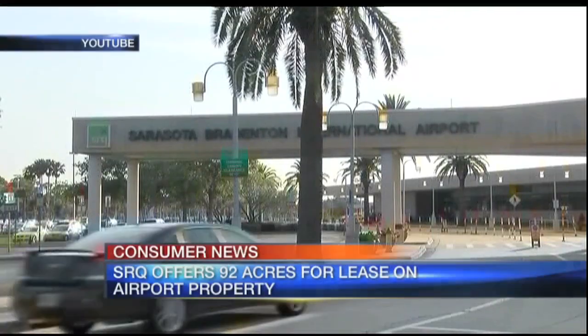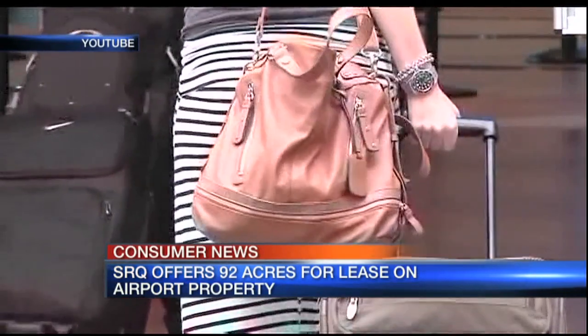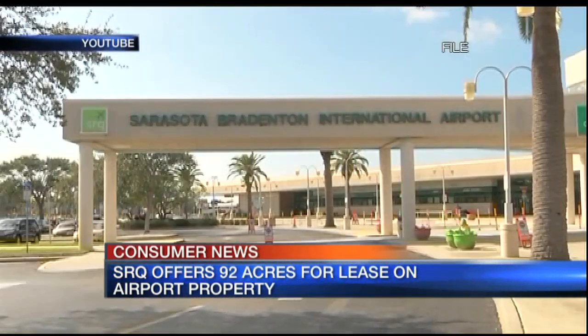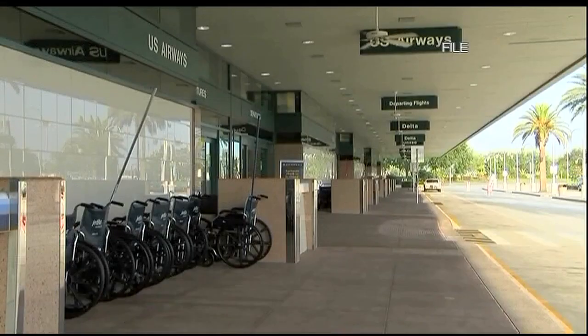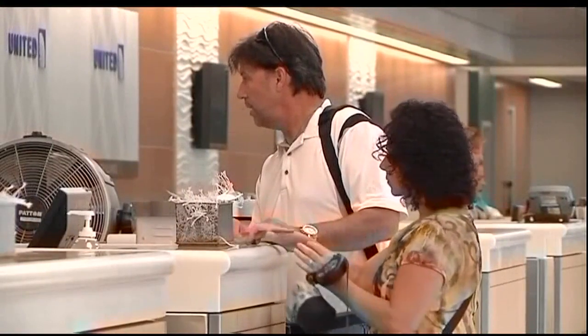In consumer news, Sarasota Bradenton International Airport is unveiling new plans to expand on property it already owns. This is a view of the airport here. SRQ wants to find someone to lease the 92 acres north of where the two runways intersect. The offering is part of the airport development project that includes the recent commissioning of a new air traffic control tower.